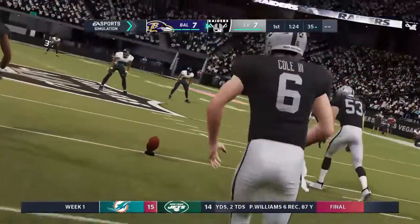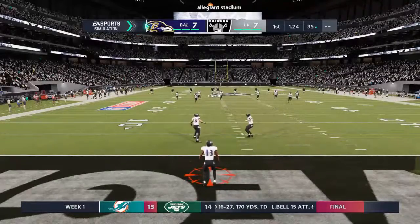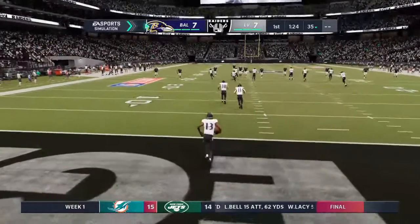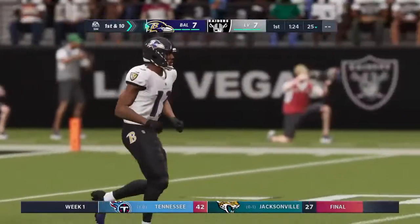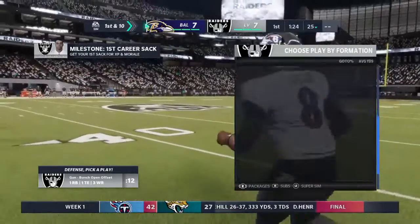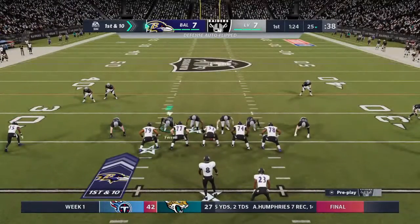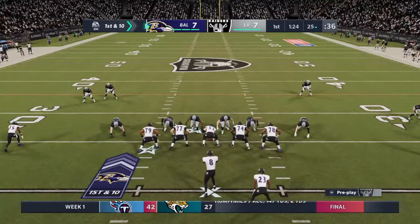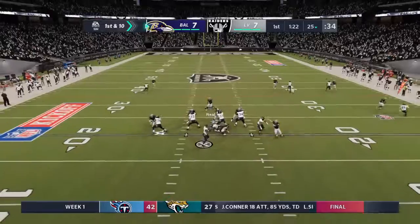Each team's had it. Each team has scored. 7-7 here as the kick's away. And this will make it into the end zone. And it'll come out to the 25 as he will not attempt to return. Baltimore set to take over here for their 2nd possession of the game. They were successful last time finding the end zone on their opening drive of the season. And they'll get another shot here with a 1st and 10.